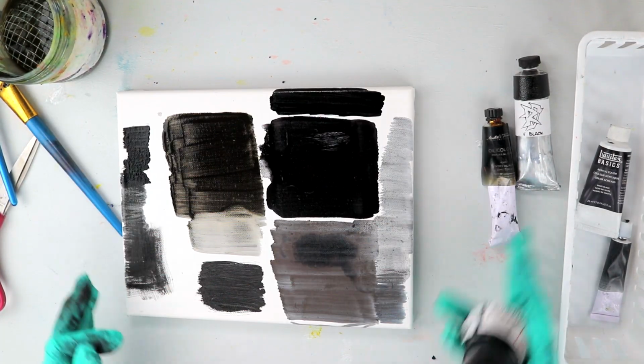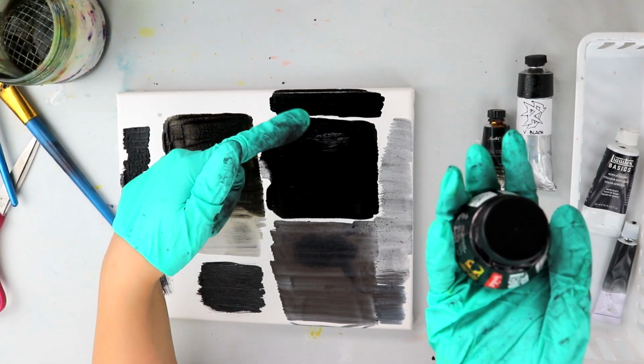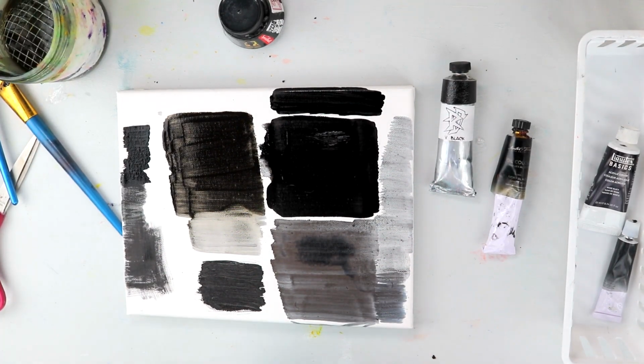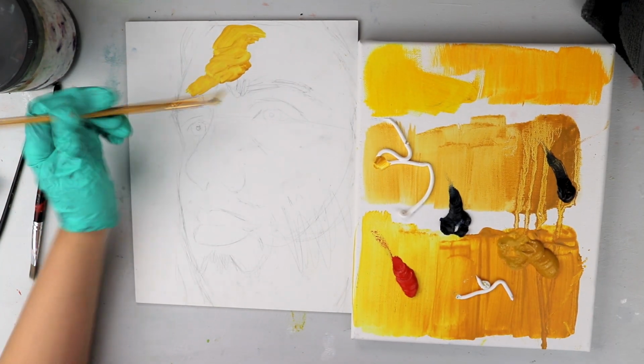So basically, his version of the V Black is literally like India ink, except in the form of oil paint. Wow, that is mind-blowing. Wow. Honestly, he did a good job making this. Good for him. Now on to the painting.